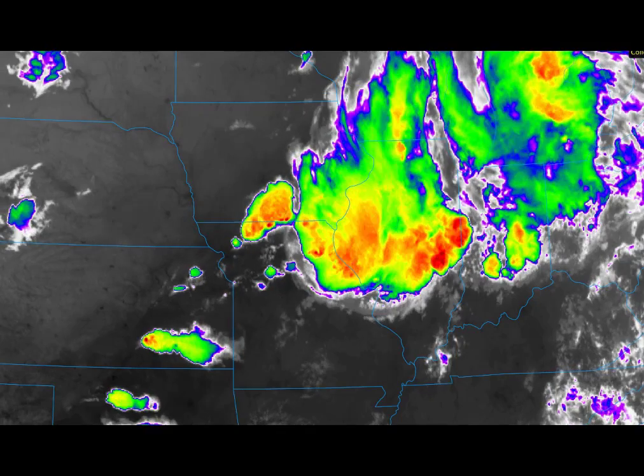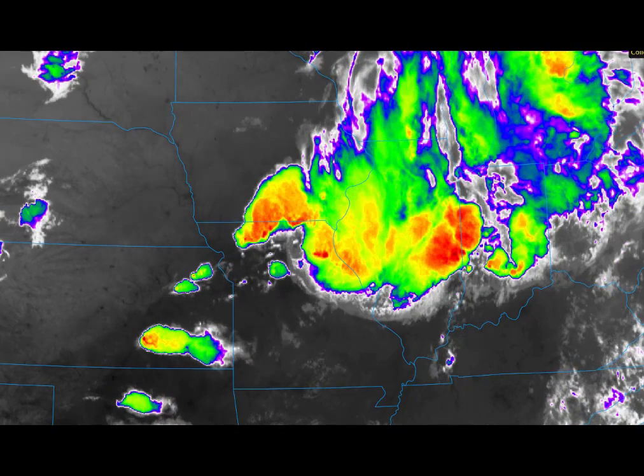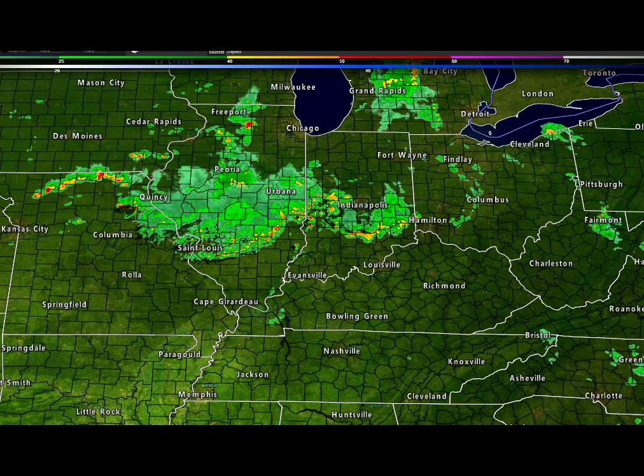at about 10:45 in the evening. And you can see the colors are turning more green, warmer cloud temperatures, and that means the thunderstorms are weakening. You can see very heavy storms here in the red, tall cumulonimbus clouds, very cold temperatures, high cloud tops, 50, 60,000 feet. Another new area of development back in northern Missouri, and then this weakening line that's moving into southern Illinois.